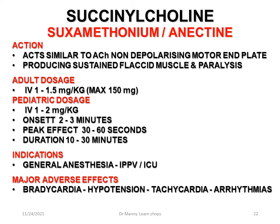The dose in an adult, 1 to 1.5 milligrams per kg, maximum 150 milligrams. Pediatric dose, 1 to 2 milligrams per kg. And in both situations, onset is about 2 to 3 minutes, peak effect 30 to 60 seconds, and duration about 30 minutes. Succinylcholine.